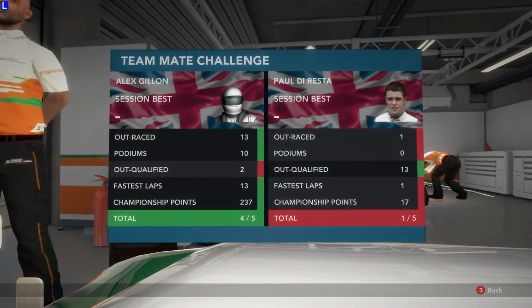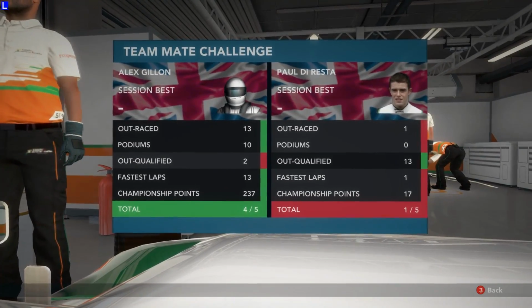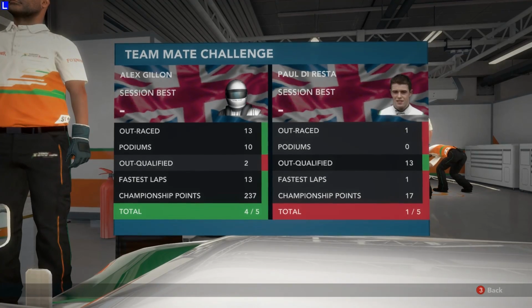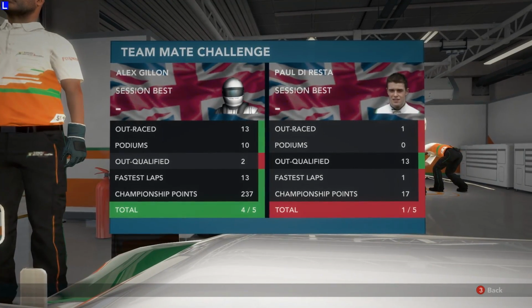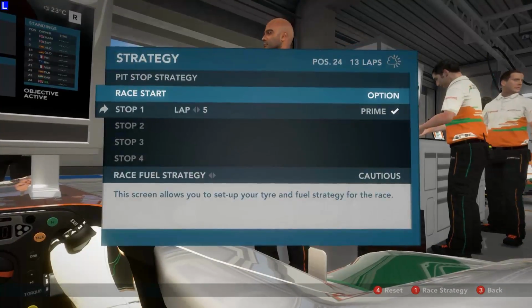And let's have a look at my teammate challenge then, still kicking his ass. Absolutely, look at that, 13 to 1, 10-0. Out qualified, of course I'm not qualifying, doesn't really count. 13-1 fastest laps, and I've got 237 points to his measly 17.